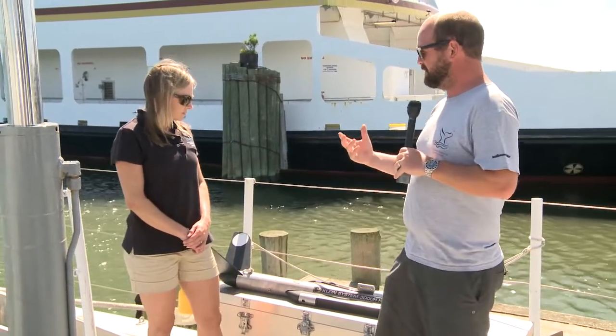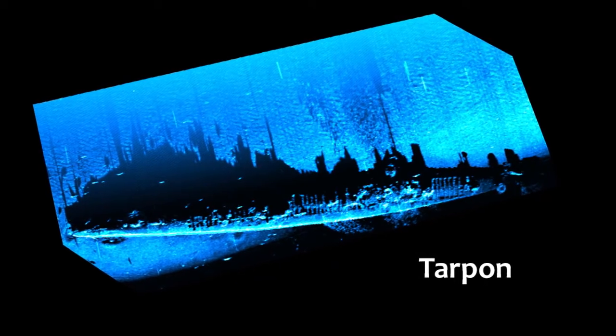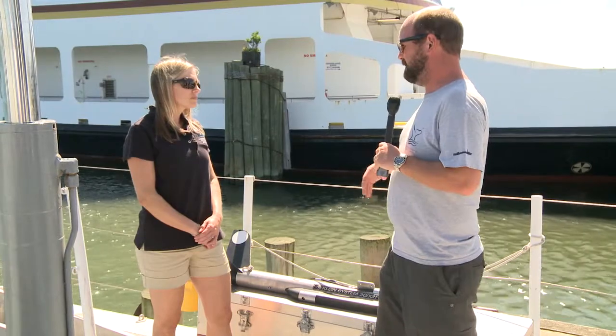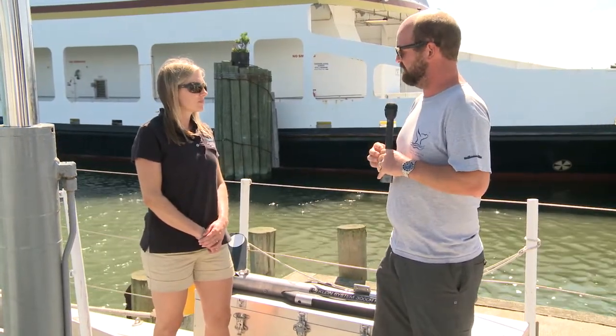We also got a really good image of the USS Tarpon. It's a U.S. submarine that sank off the coast here. So this is a really valuable tool. It allows us to get a lot of imagery of the seabed without putting divers in the water. It can actually help the divers that do go in to know where they're at and navigate around, but it becomes a data set that's valuable in its own right.